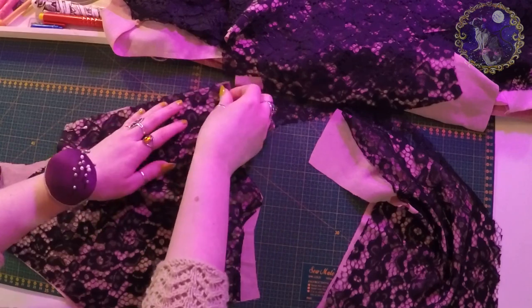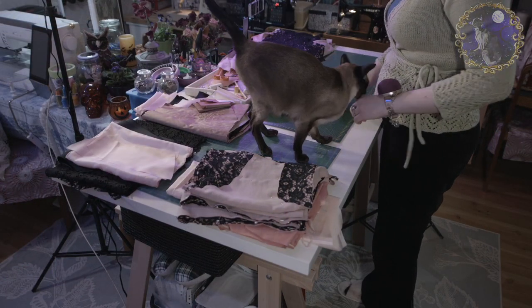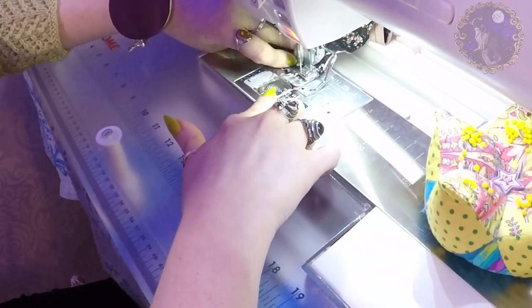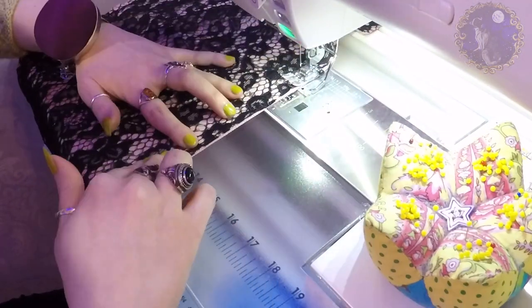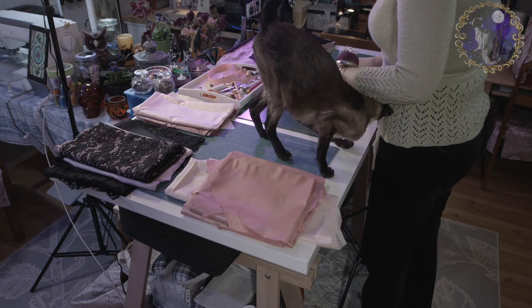And here I am flatlining the third dress, so the lace is being flatlined over pink viscose fabric. And basting the two layers together so they will be treated as one. And Juniper came to say hello.